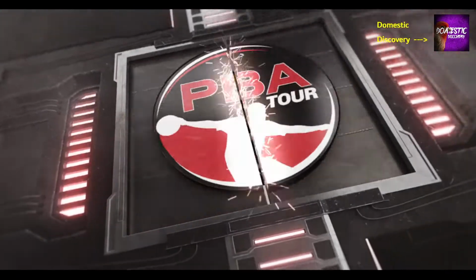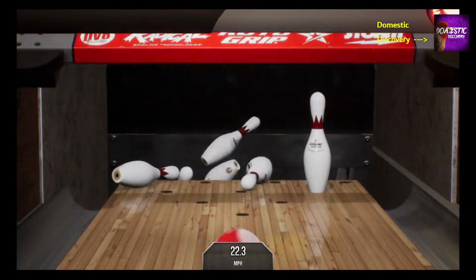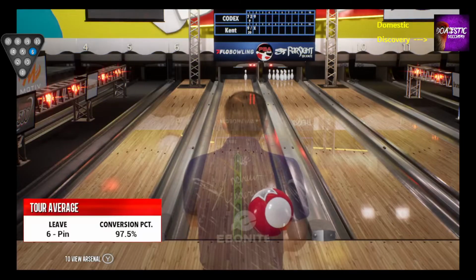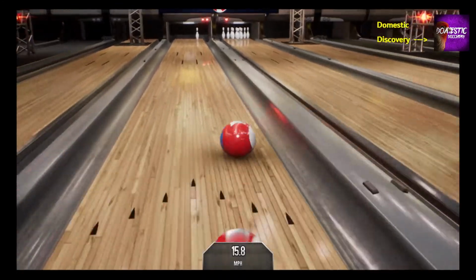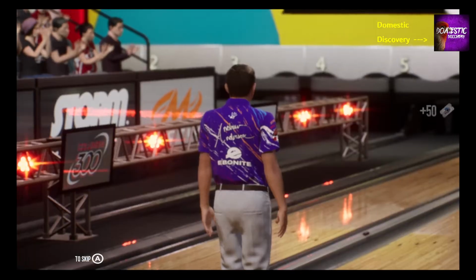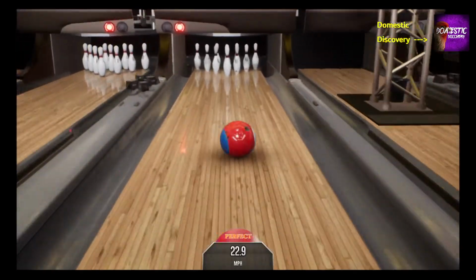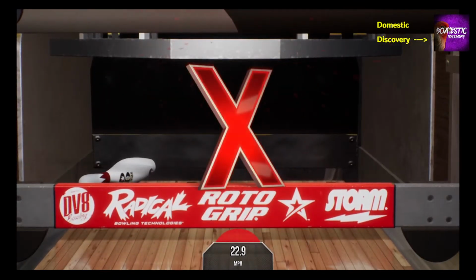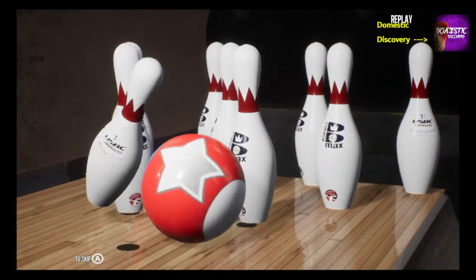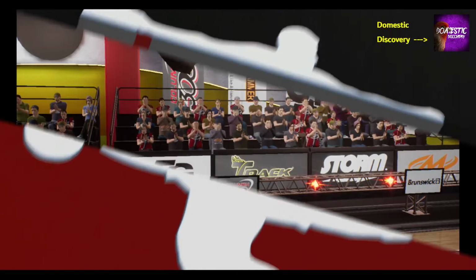Ten down. Takes out nine pins. Six pins should not be a problem with a 97.5% conversion rate on the tour. Got the spare. A nice touch on that shot. Trying for the double now.